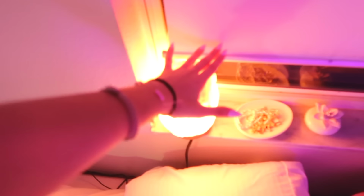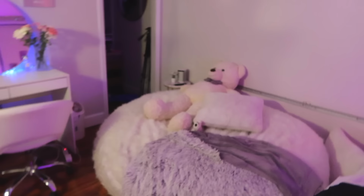Over here, I have my rock salt lamp, and then I have a couple of jewelry. I got this for Christmas, and it's just a little oil diffuser where you put the diffuser in it and then on top of the flower. And then we have the bean bag right here.